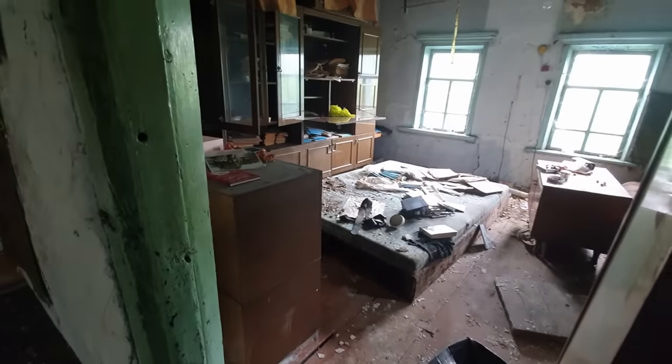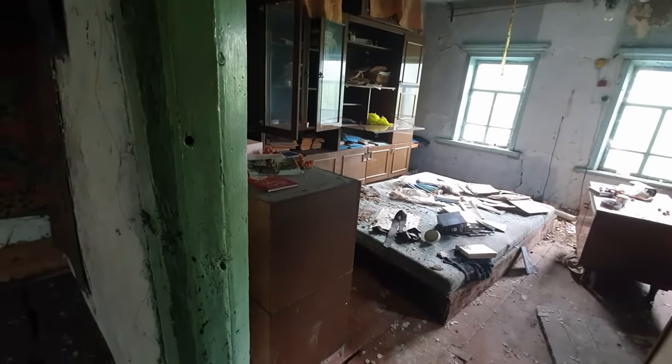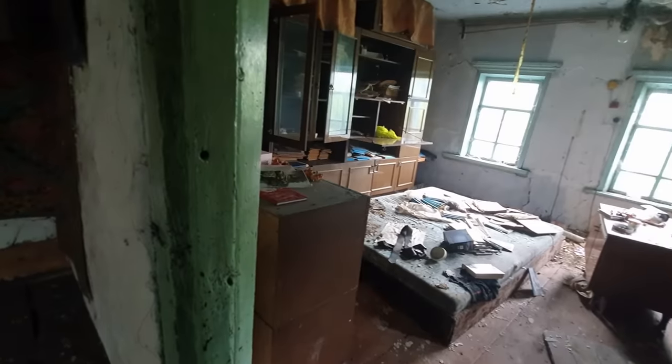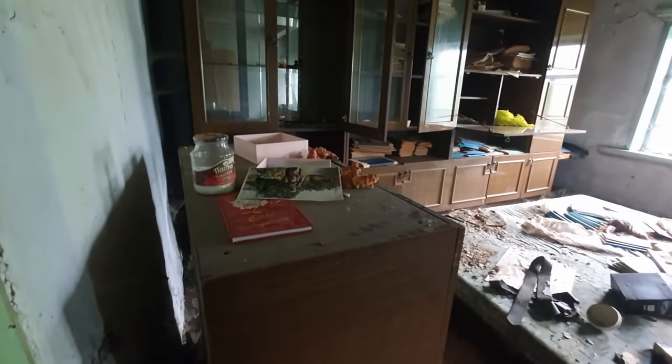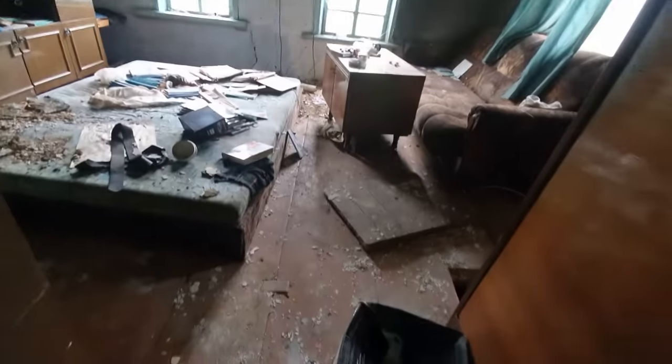But there's heaps of books in here. There's little tigers in here too. Yeah. Little toy tigers. Or little ornamental ones. It's like a cabinet with like glass doors in here too. Crazy. Well, there's the hole down under the building.